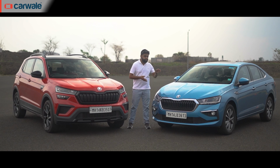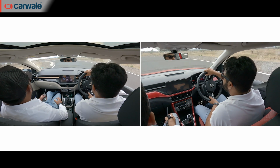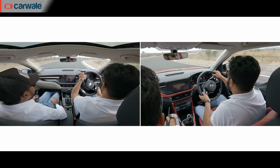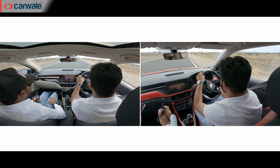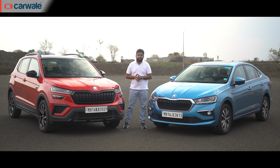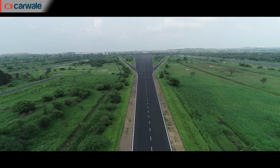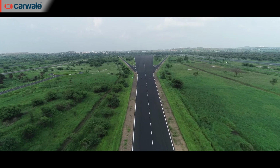Now I had to go first in the Slavia and then the Kushaq. Naturally, the low-slung Slavia felt more agile, it felt reactive through the technical sections, but I have to say that the Kushaq did surprisingly well. I mean, for a compact SUV, it didn't feel like it was out of its comfort zone at all. Time to move on to the high-speed track with the Slavia and the Kodiaq.